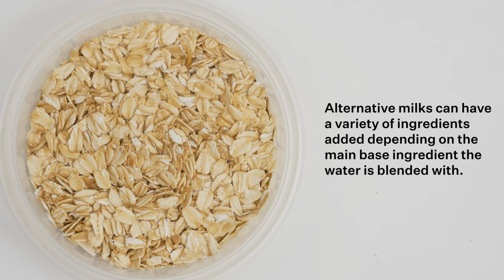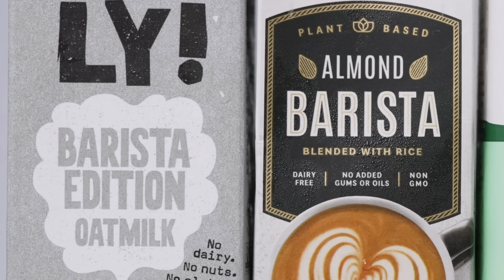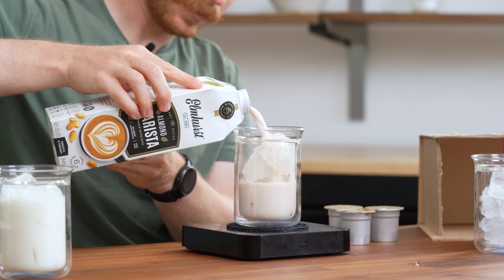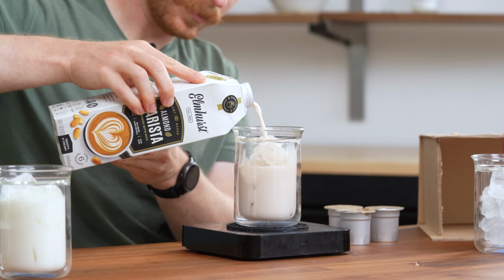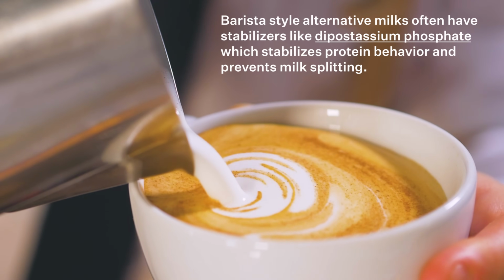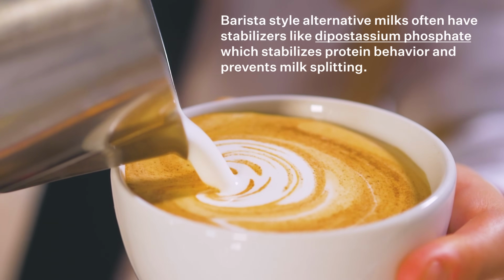They're primarily a carbohydrate. And the barista versions of alternative milks generally have a bit more fat in them to try and get closer to the texture of whole milk, but they will also have stabilizers added like dipotassium phosphate in order to help foam and thicken for espresso-style drinks.